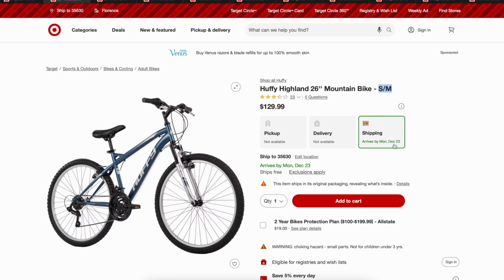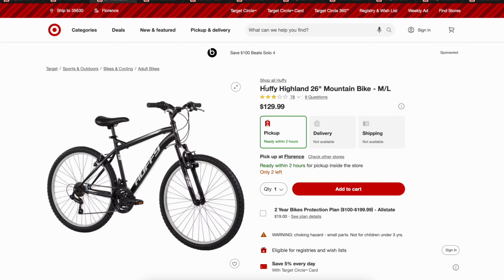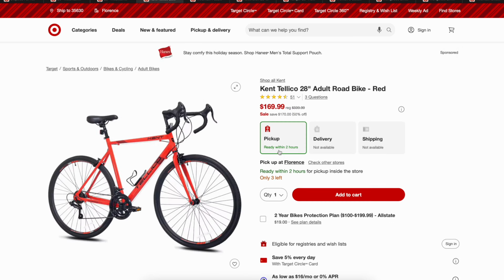And this is only available for shipping, but I do see I could get it in time for Christmas, and it's $129. Now, Target is usually a little more than Walmart on their bikes, and their bikes are kind of the same tier. So when I see this Highland for roughly the same price as a Huffy Rock Creek, if you're looking for a dirt cheap bike at Target, for whatever reason, maybe this should be on the radar. There's also another color for this and a larger frame, the medium large, and this one is available in my local store. It's again very similar to the Huffy Rock Creek, just a slight difference here with the frame. So there you go, $130 bike available at Target in store.